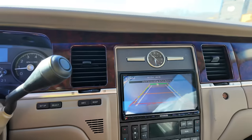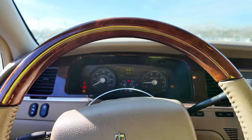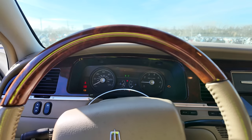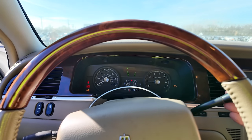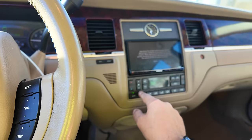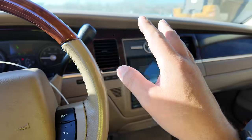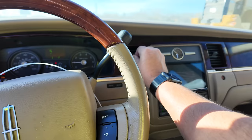Well, it's got a backup camera too, and backup sensors. It goes backwards. Right into gear, it goes forwards. It's got the parking aid. I heard the air compressor kick on. This is, you know what? Forget a Volkswagen, I'll take this.